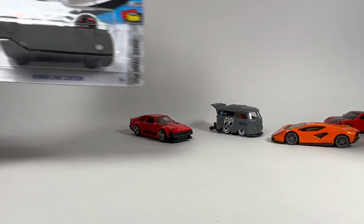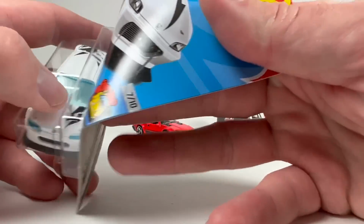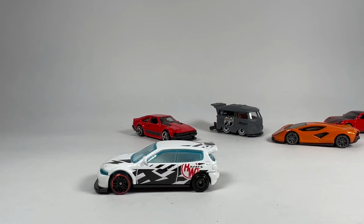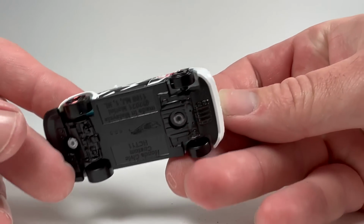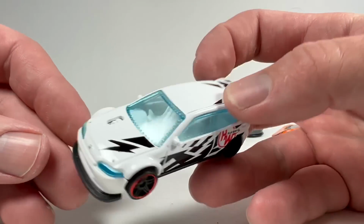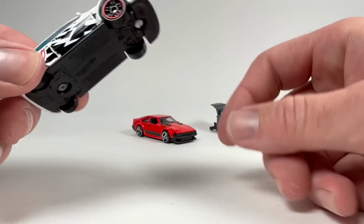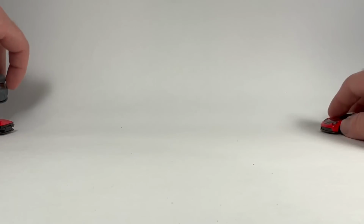But yeah, there's that. And then Honda Civic Custom, popular casting already. This was a new one last year, right? If I recall correctly. But there's that in white. Nothing too crazy. It's got that larger front wheel and smaller back wheel, set up to drag race or whatever. Front wheel drive. It's kind of neat. Kind of a cool little casting. Very appropriate for Hot Wheels to do that. And then, what else we got? That's it for main lines.